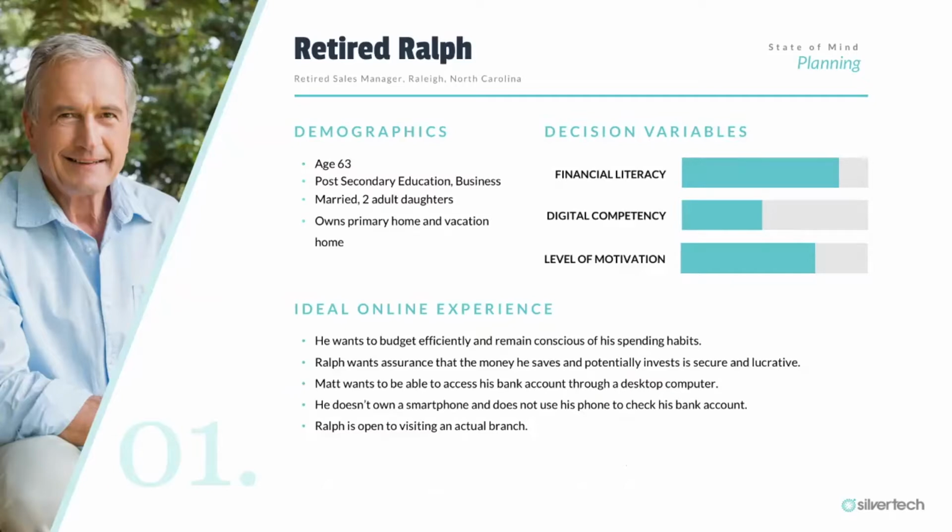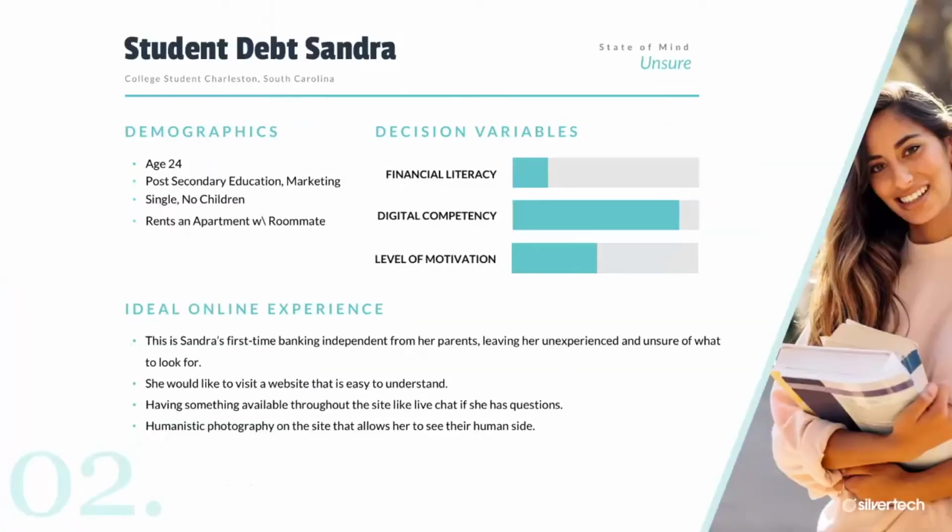We can see it has key decision variables. In this case, retired Ralph has a high financial literacy but a low digital competency. We know he doesn't own a smartphone and probably isn't interacting with us via mobile, whereas student Sandra has very low financial literacy. In fact, she's put off by financial lingo. She's wary of fees, and is distrustful of banks. She's actually never been in our branch and never had a one-on-one relationship with a bank. Her parents probably set up her first account and she's been using those same accounts ever since.